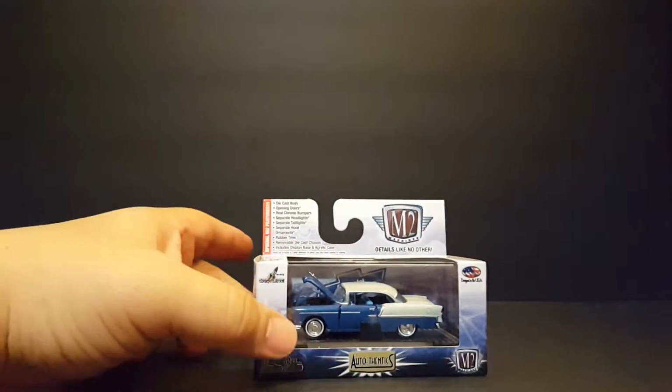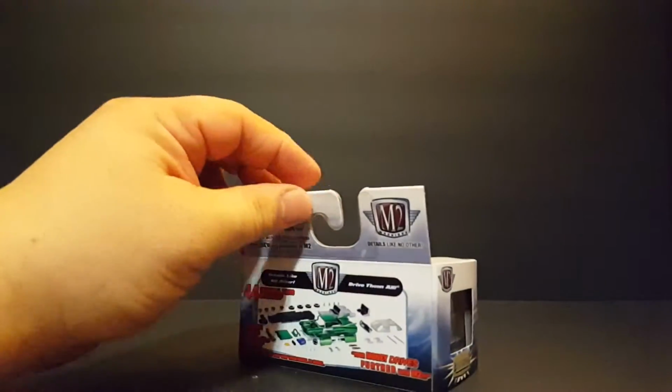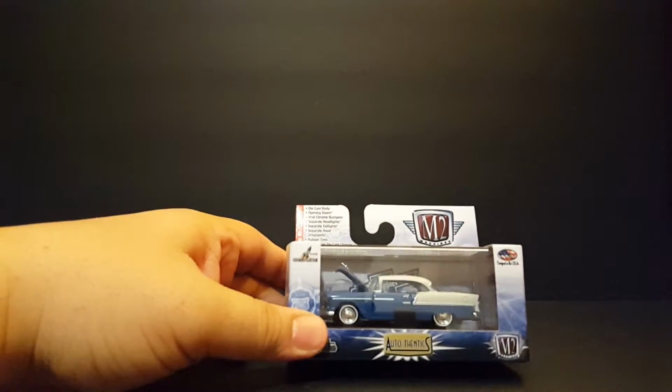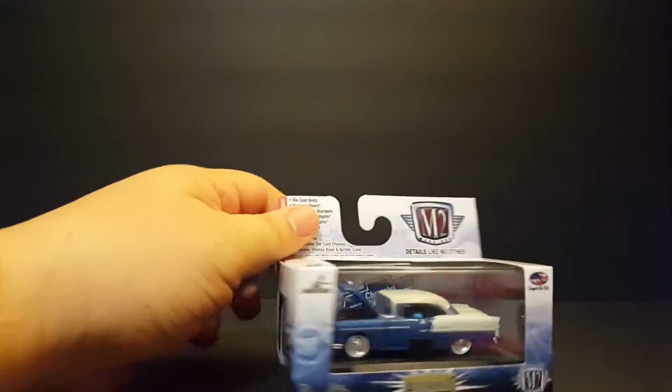What else we got? And we have this beautiful 55 Chevy. Too bad they didn't have a 56 out. Would like to have had all 3 years. But again, this is real cool because I have donor rims and parts from that first 57 Chevy. So I can give this guy some nicer, thicker rims, 5-spoke rims or something like that. So that's what's really cool about this collection.